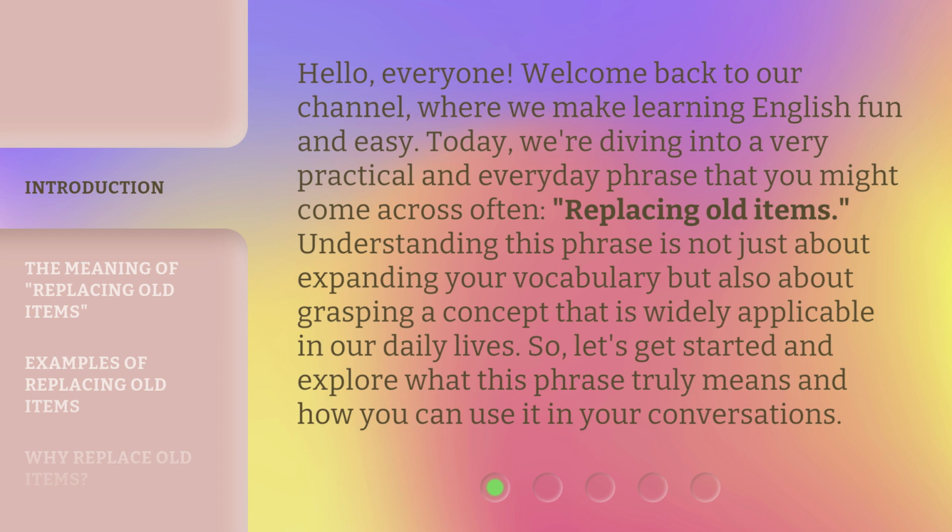Today, we're diving into a very practical and everyday phrase that you might come across often: replacing old items. Understanding this phrase is not just about expanding your vocabulary but also about grasping a concept that is widely applicable in our daily lives. So, let's get started and explore what this phrase truly means and how you can use it in your conversations.